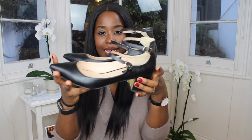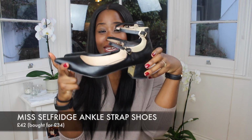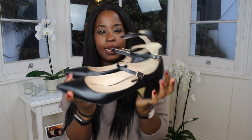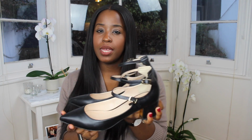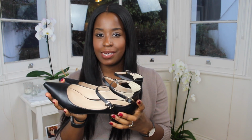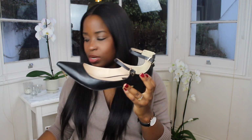And then finally from Miss Selfridge, but courtesy of ASOS, so I got these off the ASOS website, are these buckle black shoes. Now I absolutely love these. I just think they're a really, really cute design. Zara did a pair of shoes like this a couple of seasons back, I think, and I really regretted not getting them. So when I saw these at Miss Selfridge, I was like, oh, I've got to have these.